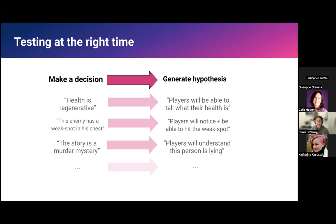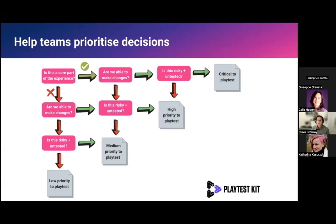You can then take that potentially huge list of decisions that the teams are making, probably found through their stand-ups or through retros about what they're working on currently, and do some sort of prioritization process to help them land on which ones are actually worth testing. Looking at, is this a core thing that players actually have to do, or is it a secondary feature? Are we able to act on what we learn from this study if we do learn there are some problems? And is it a domain that we already know well?